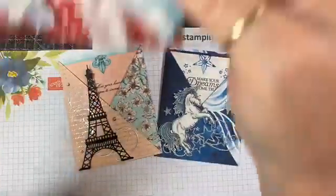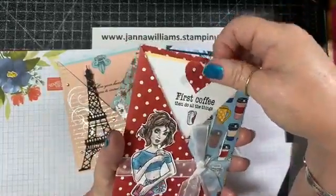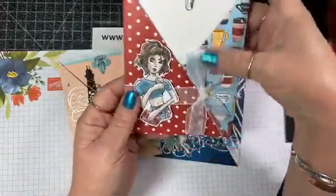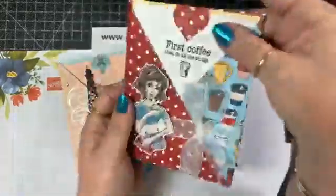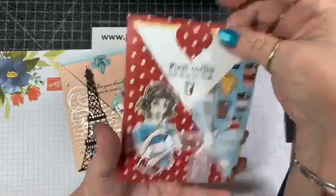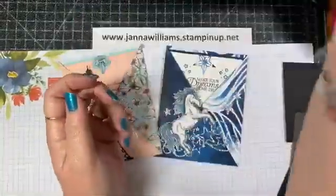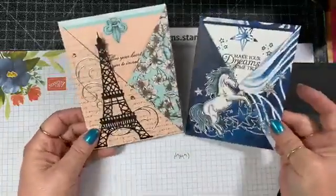And then my original card, which has nothing to do with Stampin' Up, but when I was going through my cards and I came across this one, it's like, oh, that is such a fun card. So I went back and looked at how I made that. And of course, red's my favorite color and I love that polka dot. So this was my original little card that I used for my pattern today. But yeah, it's really super easy. Hope you'll give it a try.